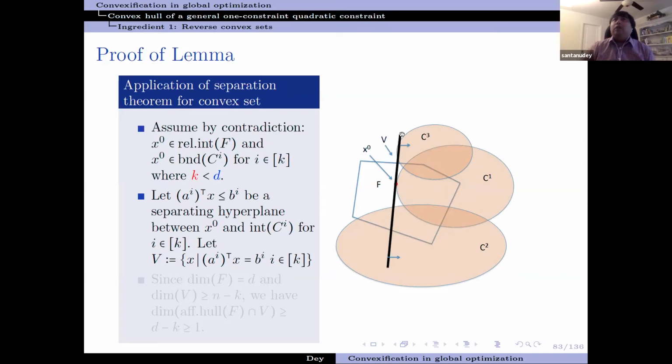Now, of course, this inequality will pass through this point. So basically, I'll get K of these inequalities. In this picture, I get 1 because this K is 1. I put these equations together and call this set V. In this particular example, V is just this one-dimensional line. In general, because this is also a two-dimensional picture, there are K of these equations, so V will be an n minus k dimensional affine subspace that contains my point x naught.